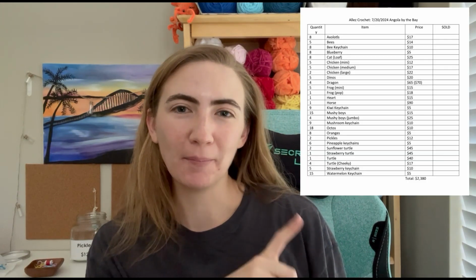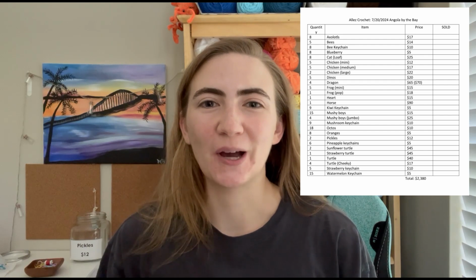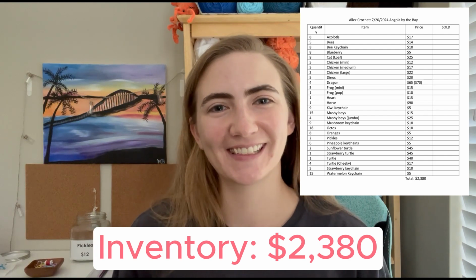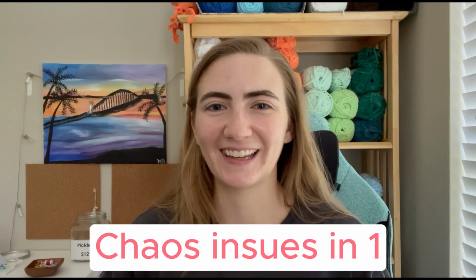So I just finished my inventory list, and I'll pop a picture of it on the screen for you guys so you can see. So the total amount in inventory that I'll be bringing to this market is $2,380. Okay, it is getting late in the day, so I'm gonna get my stuff together, get all packed, and get ready to go. But I'll be sure to take some footage for you guys tomorrow so that you can see what my final booth display looked like.